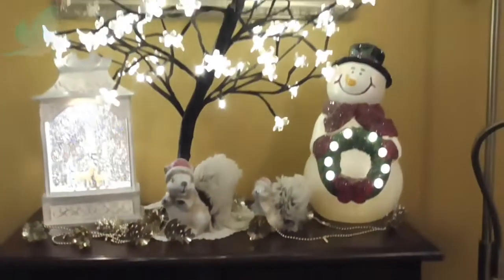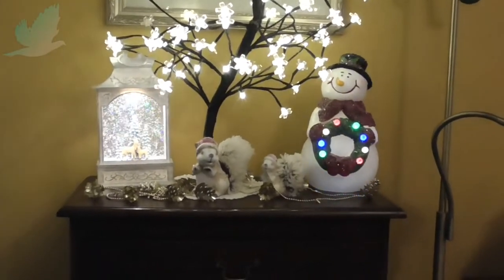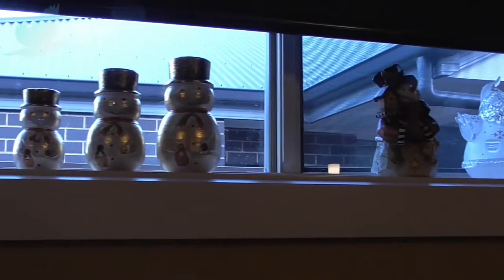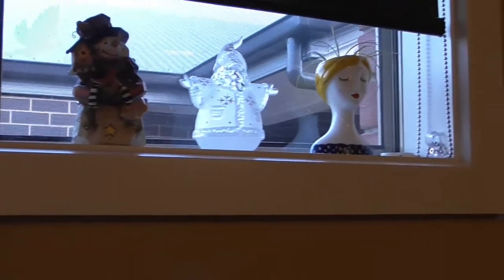And this lights up too, but I forgot to put that on. That just stays there all year long, just in the corner. Now that's about it, other than the windowsill. So I'll show you the windowsill. I don't think you'll see much because it's still a little bit daylight out there. But I have all my snowmen mostly up there, which you can't really see too well. That's not a snowman. But yeah, I've just collected them over the years.